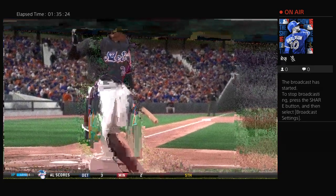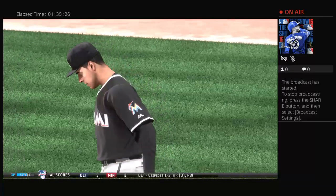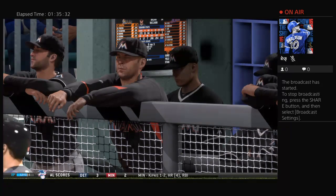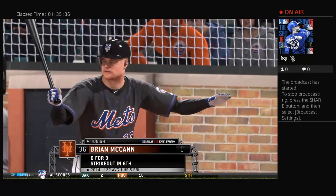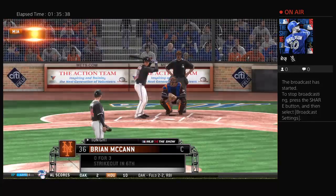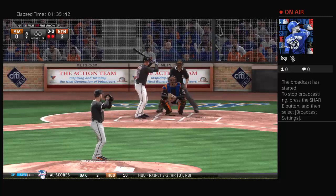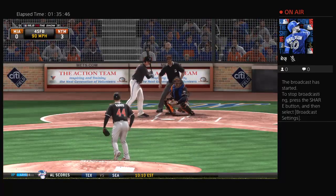The numbers when he came in a minute ago. He is yet to give up an earned run this year, so you can't ask for a whole lot more than that from one of the keys to your bullpen. Brian McCann will try again. 0 for 3 thus far. And that misses, ball 1.